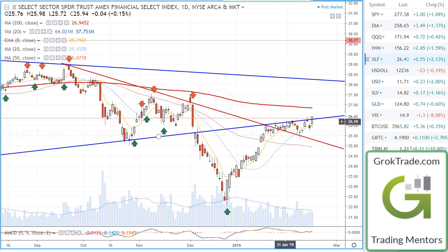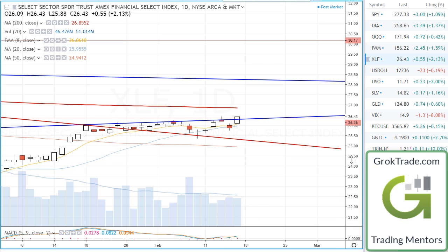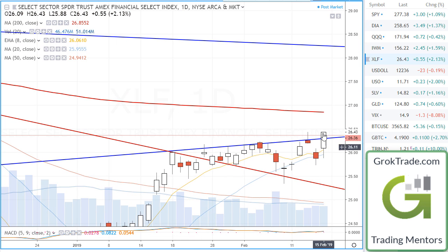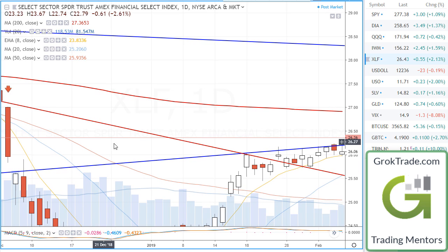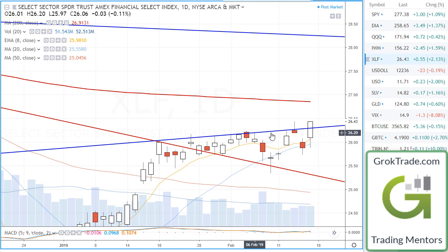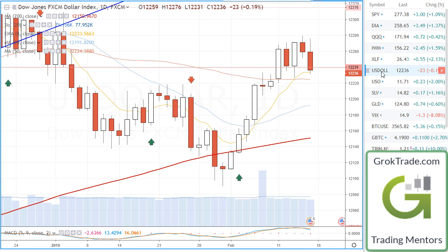This is January 25th. This is February 1st and February 4th. And then again on February 13th. However, today, Friday, February 15th, we broke over that trend line. Very good. This line doesn't need to be in there anymore. So that is fantastic. Really good to see.